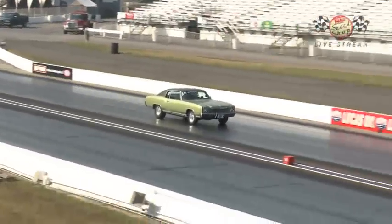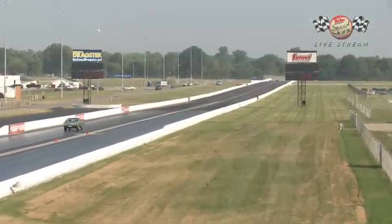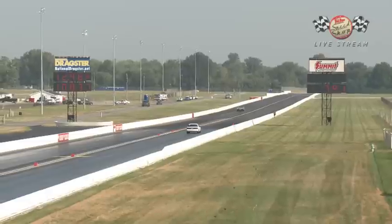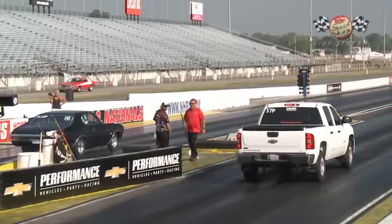Gotta love that big green Monte Carlo there in the National Dragster lane. The green top and the green body. He said yesterday there was probably a period of about 15 years that no one in their right mind would have restored a car and done the green on green, but that seems to be back in vogue now. So 12.98 with an 8, 108 for the giant green Monte Carlo, 17.05 with a 9 at 80 for the Mercury Cougar.